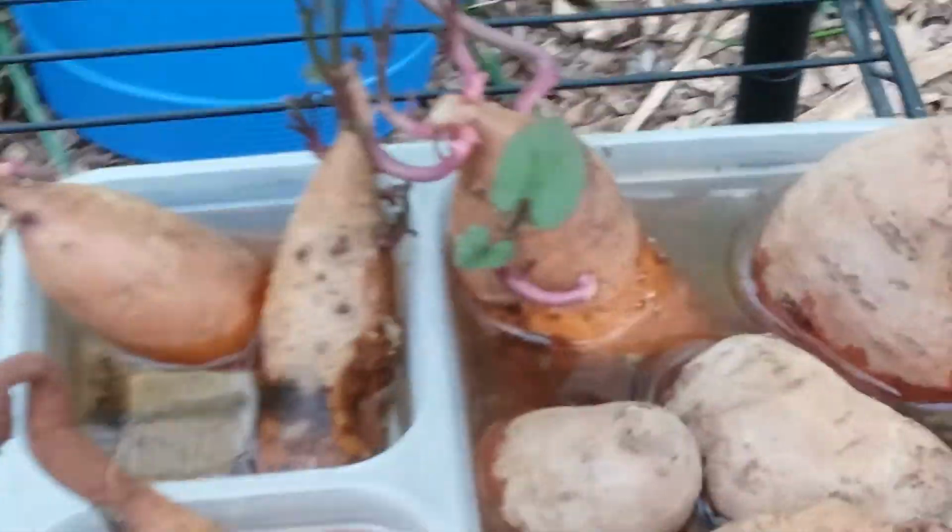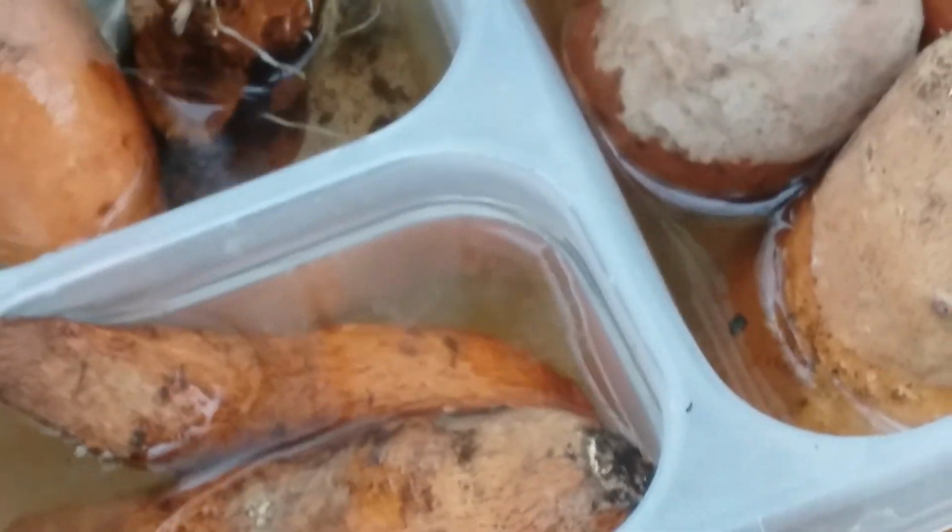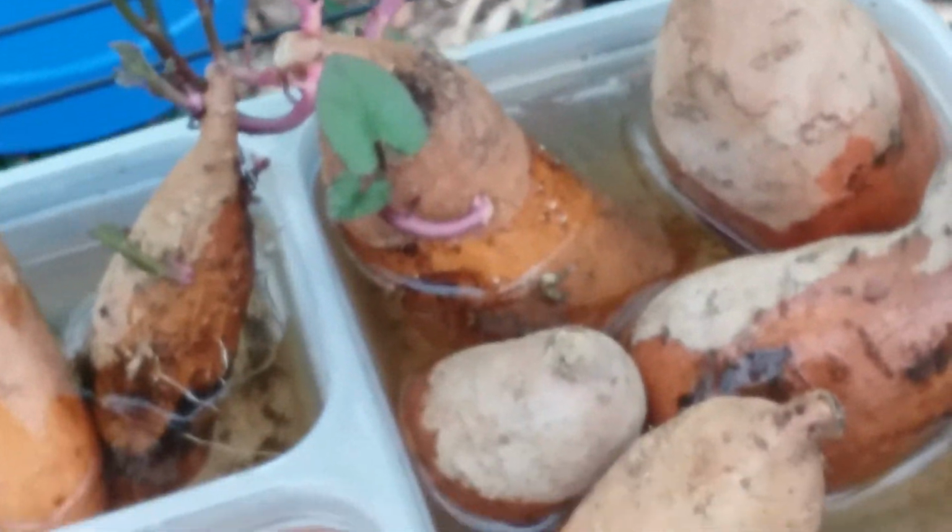Show y'all my sprouts of my sweet potatoes. Looky there. Getting some growth action on it. Some of these other ones they're not really putting out, so that one's finally getting some root growth. Some vine. This one's getting some. So we've got a few. This is something I'm just kind of touching into, trying.